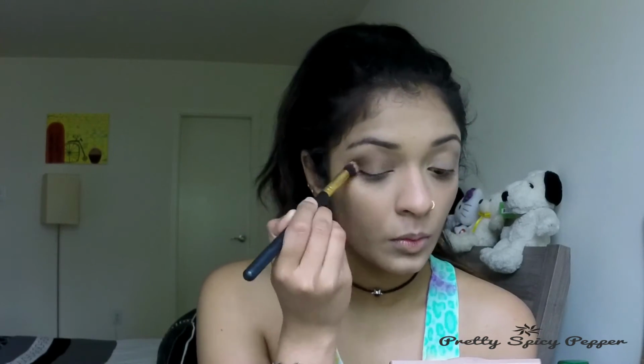Next, I'm going to take a clean blending brush and just blend everything together, as it's a dark color and I just feel it requires a little more blending. Following which, I will be taking the shade WOS from the same palette and just applying that on my eyelid, of course excluding the area where I'd applied the shade Faint, because I do want the corner of the lid or the end of my eyelid to actually look dark.